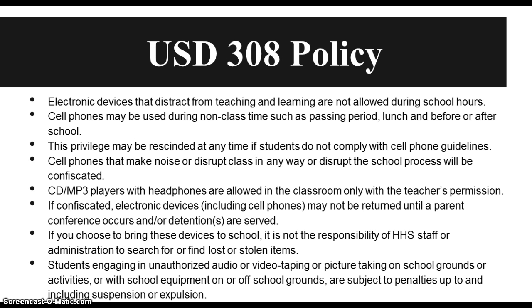Here is the USD 308 policy concerning cell phones and electronic devices. The first bullet states that they are not allowed during school hours. However, the second bullet allows them during passing periods, lunch, and before and after school. There's a little bit of an inconsistency here. This year, when school started, it was verbally announced that cell phones are now permitted in classroom at the teacher's discretion. Our policy needs to be updated.